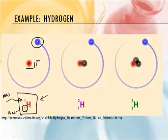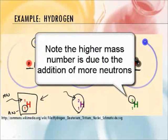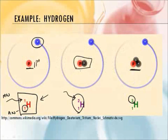Now this atom of hydrogen is different. Notice it has an additional neutron. So the atomic number is still 1, but the mass number is 2 because I have one proton and one neutron. We learned last time how you can subtract the atomic number from the mass number to get the number of neutrons. So 2 minus 1. It's still hydrogen, it just has a different mass. The third kind of hydrogen has 2 neutrons and a proton, and its mass number is 3. It's still hydrogen because it has one proton. The difference is the different neutrons, and as a result, their mass is different. Those are the isotopes of hydrogen.